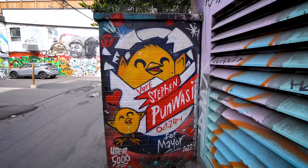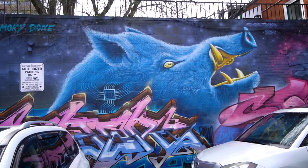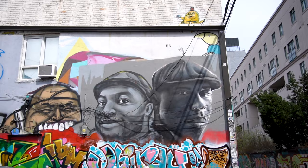It's insane what people can do with paint. Like, not even just paint though, like a can of spray paint. And the detail they can get out of it is mind-blowing.